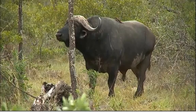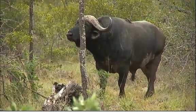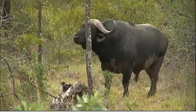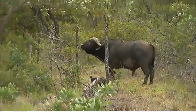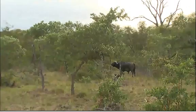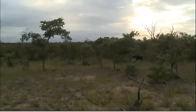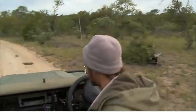There's loads of hyena tracks on Galago Shortcut, which is the road we're on now. So it could have been hyenas that have unsettled this bull. But he's smelling there and he's not looking happy. We're gonna leave him. Let him be. And we are going to carry on.